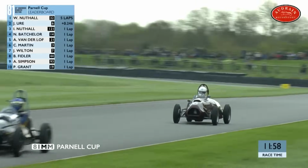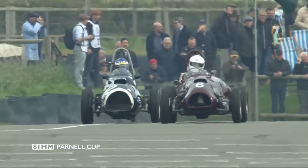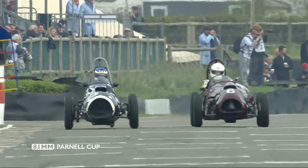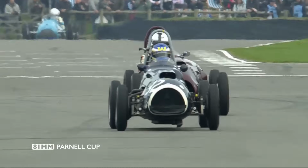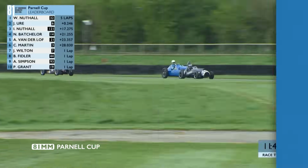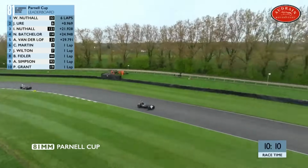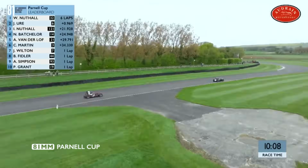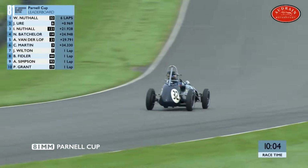Will Nuttall in the Cooper, who started on pole, lost out early doors to John Muir, but my oh my, have we absolutely been treated to a scrap. This was the move, side by side, a little look to the left-hand side in his mirror for Will Nuttall, just to see where Muir was, if Muir was going to try and squeeze him. No, Nuttall ahead of Muir still. Muir, though, hasn't let him completely out of his sight, but they are in a race of their own, because Ian Nuttall is 20-plus seconds behind these two in third.